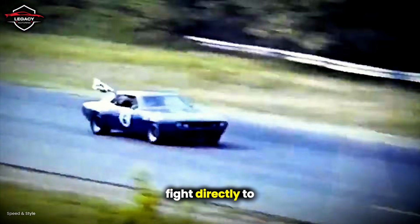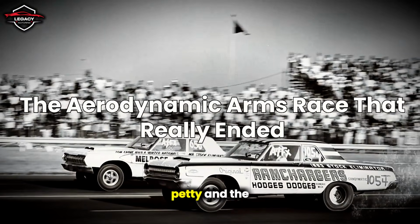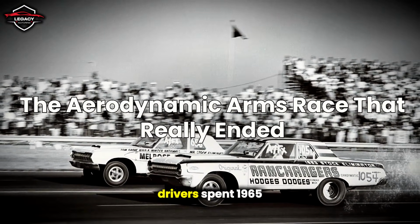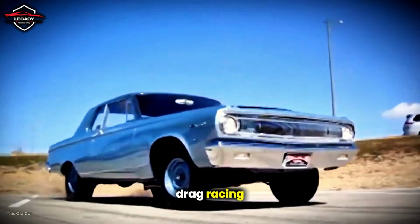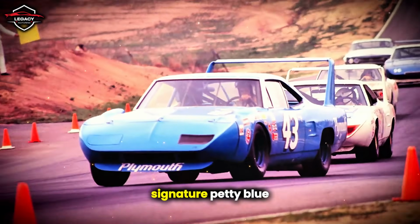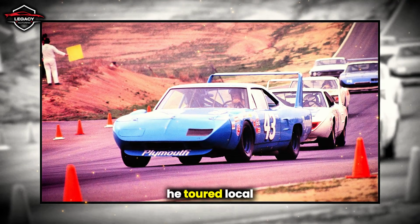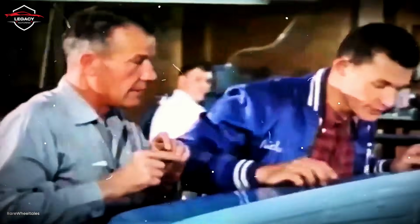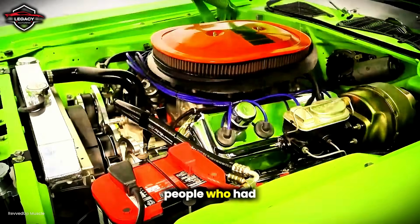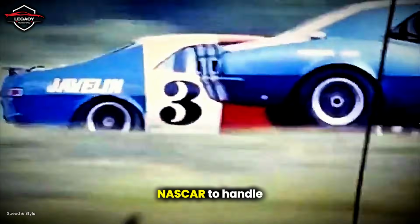But here's what most people don't realize. Chrysler didn't just sit at home and pout. They took the fight directly to NASCAR's doorstep by taking their banned engine on a national tour. Petty and the other Chrysler factory drivers spent 1965 drag racing. Petty had a specialized Plymouth Barracuda built, painted in his signature Petty blue, with the words "Outlawed" plastered across the side. He toured local drag strips across the country, attracting record crowds. People who had never watched a drag race in their lives showed up just to see the mythical engine that was supposedly too fast for NASCAR to handle.